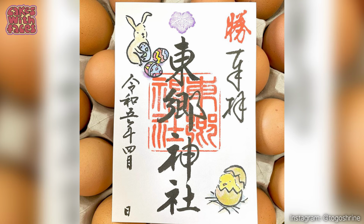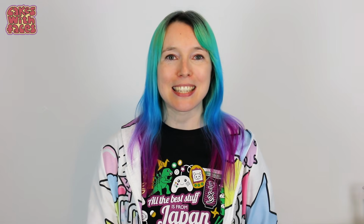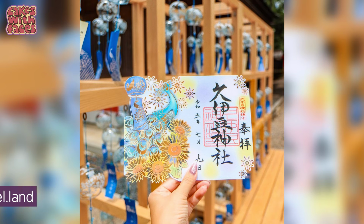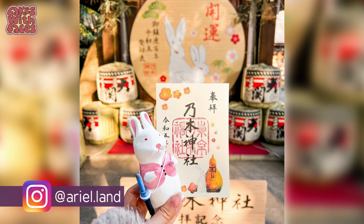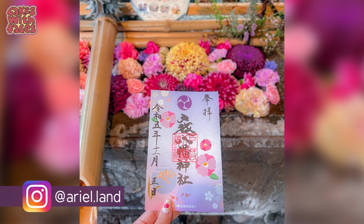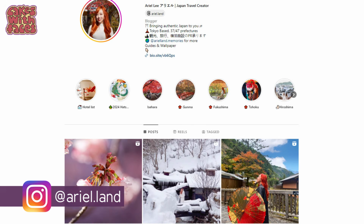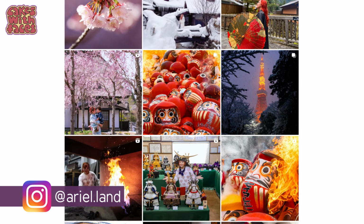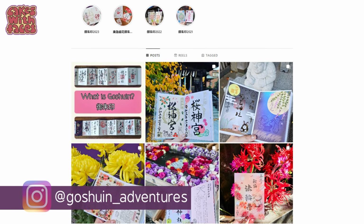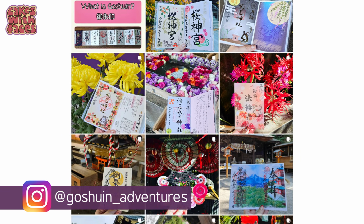Sometimes they have seasonal Goshuin designs on special paper for things like cherry blossom season or festivals. Ariel.land on Instagram sometimes posts roundups of seasonal Goshuin they've collected, and some of them are so pretty. I'd recommend their page anyway for beautiful Japan pictures and for getting ideas of places to go. And there's lots of really nice ones on Goshuin_adventures too.